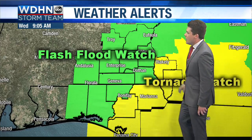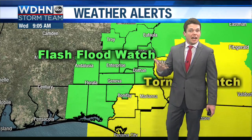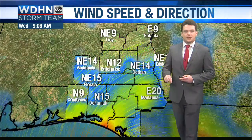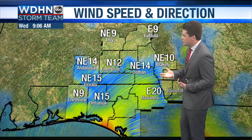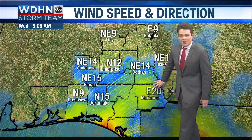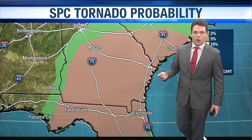Now, the majority of us are going to be on the left-hand side of the circulation, where the tornado threat's not going to be as high. It's non-zero, but it's not going to be as high. The main problem we'll run into is those straight-line wind gusts and the flash flooding. The wind speeds right now, at least according to the latest observations, still haven't really increased all that much. The strongest winds measured are up to 20 miles per hour in Marianna, but this is just the lightest that they will be for the rest of the day today. They're going to progressively go up.